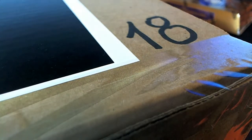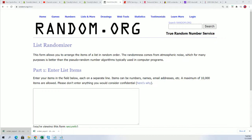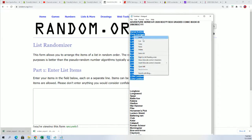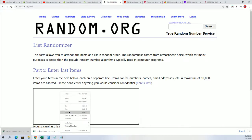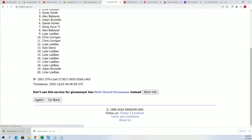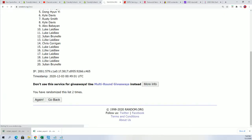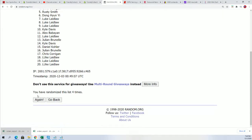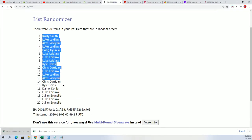All right, let's give it a whirl, see who gets matched up with which sticker weapon. Seven times. All right, so we're going to random each list seven times. First one is owner names, lucky number seven. All the owner names are finished. Now we're going to go to the weapons.